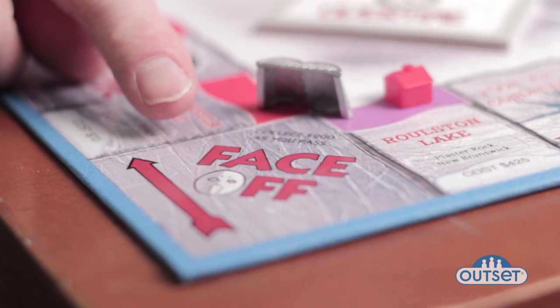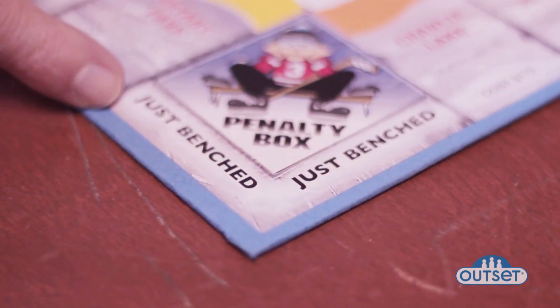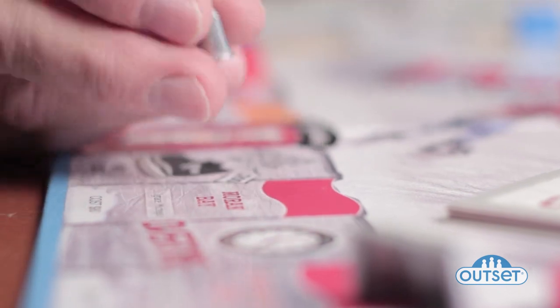For instance, instead of what people would be familiar with as Go, we have face-off. Instead of jail in our game, you go to the penalty box. And instead of just visiting the jail, we have just bench, which of course was the position I played most when I played hockey. We even have a little replica of the Stanley Cup.